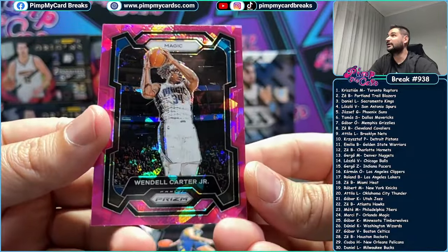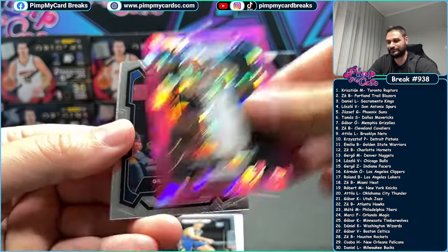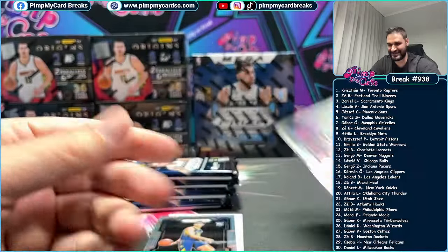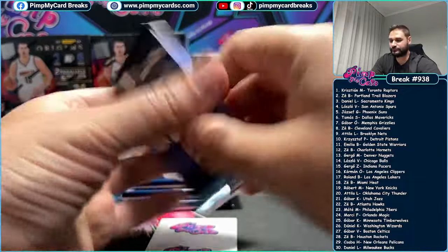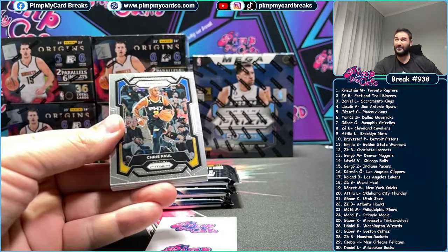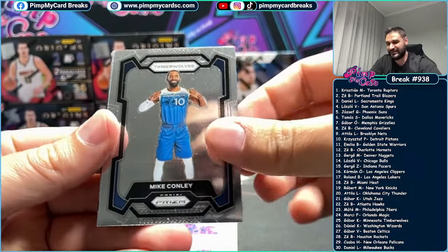It's not a Banchero autograph yet for Marty. Marty was asking for a Banchero autograph, so let's see what I can do. Grant Williams and Seth Curry on the last two. All right, so one rookie silver already. And by the way, there were a lot of pink ice rookies also, a lot of rookie silvers. Not a Wemby silver yet.